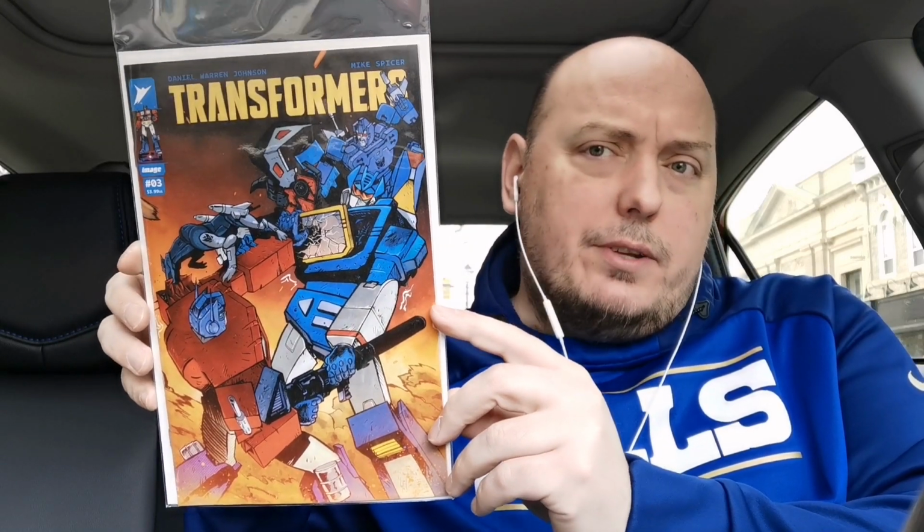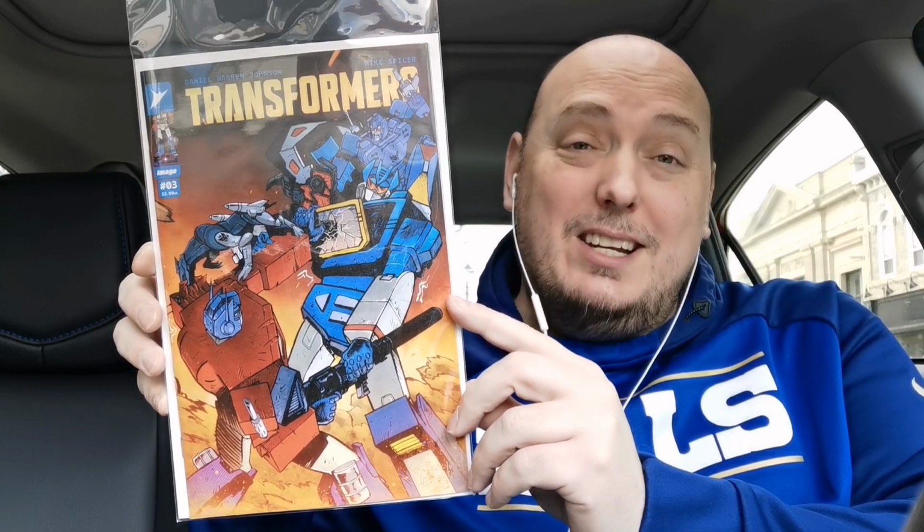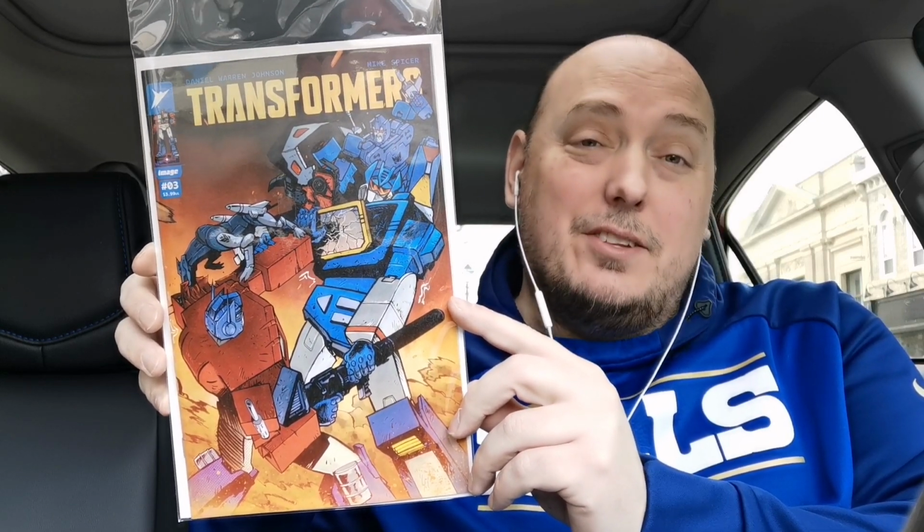And probably the hottest independent going right now is Transformers. This is Transformers issue number 3. Looking forward to getting into this. I really think Daniel Warren Johnson has been doing a great job so far with Transformers, just like everyone else. Let's be honest, everyone's been enjoying Transformers.